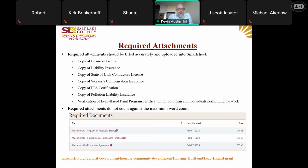Some of the required documents are a copy of the business license, copy of liability insurance, copy of the state of Utah's contractor license, workers' compensation insurance, EPA certification, pollution liability insurance, and verification of lead-based paint program certification for both firm and individuals working on the projects. So not only does the firm need to be lead-based paint program certified, but the people who are doing the actual work also need to have that certification.